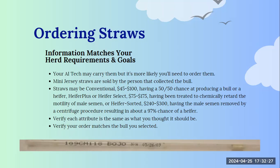Straws can be what's called conventional, which means you may get a heifer or a bull. There has been no selection of any kind on the semen type in that. It's like a 50-50 draw there. Those are typically $45 to $100 per straw. So yes, that is per straw. And again, you're going to have a 50-50 chance at getting a bull or a heifer.